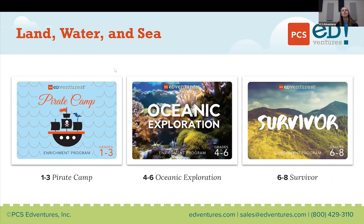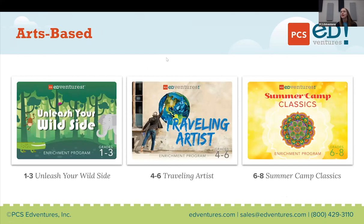We didn't have this one come up as much in the chat, but sometimes we hear from people who are doing a theme. One thing we had people doing was land, water, and sea. They picked different titles for the different age levels and had that continuity between all the different age levels. So if you're looking to do anything with environmental or earth science, Pirate, Ocean, or Survivor are some really fun ones. Art is another one that comes up a lot.